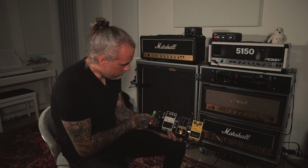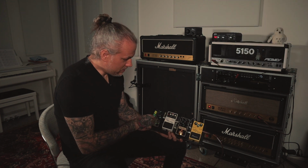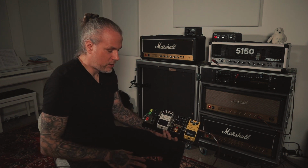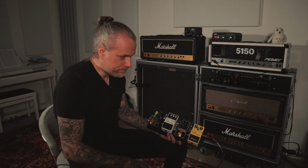And then this Neunaber Iconoclast stereo parametric speaker emulator. This is fantastic, because when we decided to go ampless with Cyhra, so that we would always have the same gear, the same sound, the same consistency, no matter where in the world, whether it's a small club or a big festival or an ice hall, the sound is the same, the gear is the same, easy.